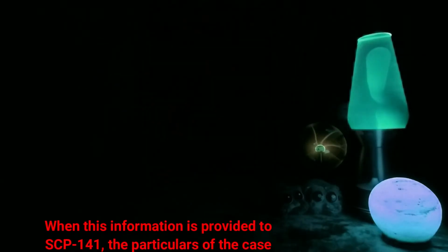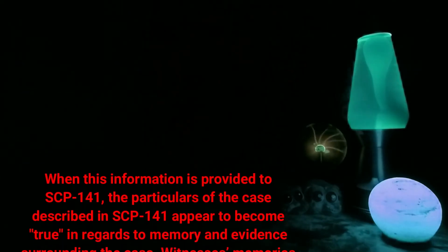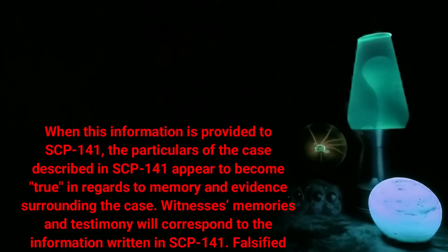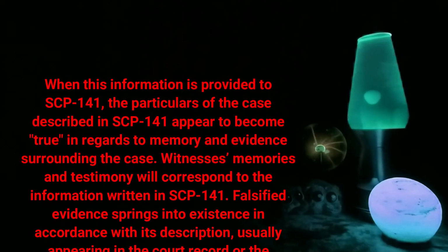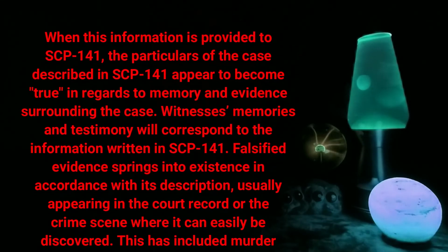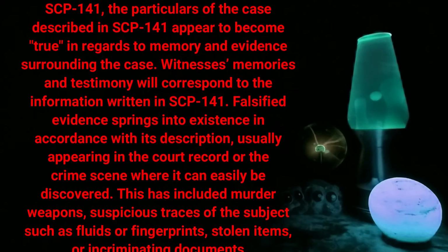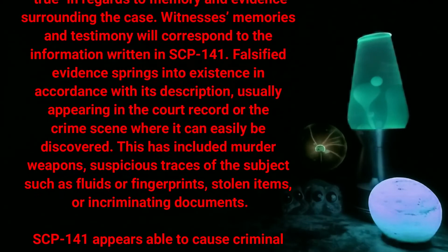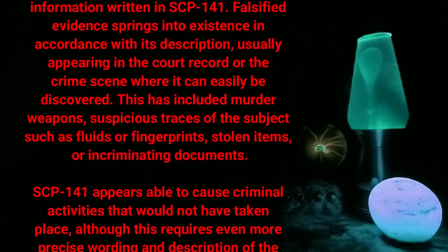When this information is provided to SCP-141, the particulars of the case described in SCP-141 appear to become true in regards to memory and evidence surrounding the case. Witnesses' memories and testimony will correspond to the information written in SCP-141. Falsified evidence springs into existence in accordance with its description, usually appearing in the court record, or the crime scene, where it can easily be discovered. This has included murder weapons, suspicious traces of the subject such as fluids or fingerprints, stolen items, or incriminating documents.